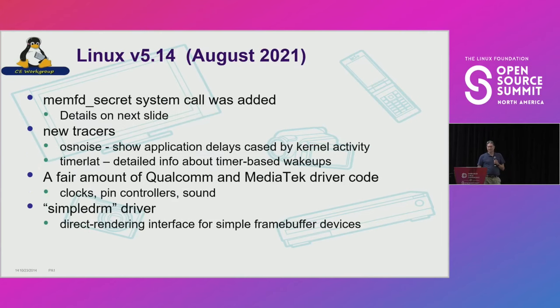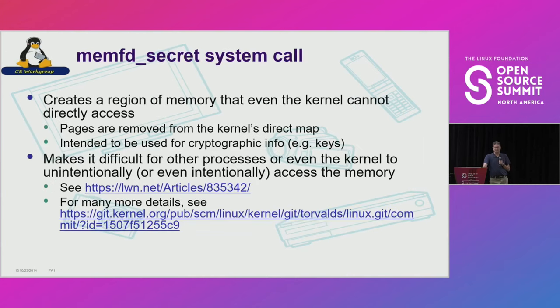Just a couple of things in each of these kernel versions I'll point out. Something called memfd secret was a new system call that was added. I'll talk about that. Some new tracers having to do with real-time analysis. A fair amount of Qualcomm and MediaTek driver code went into this release: clocks, pin controls, and sound drivers. And there's a new driver called the Simple DRM driver for the direct rendering interface for simple frame buffer devices, which is good for embedded.